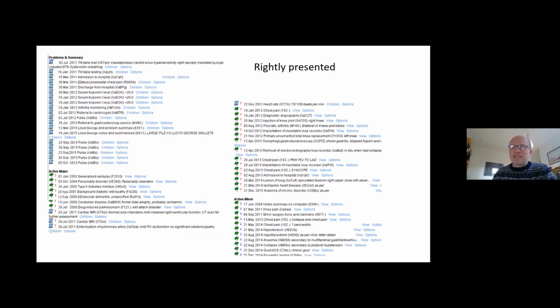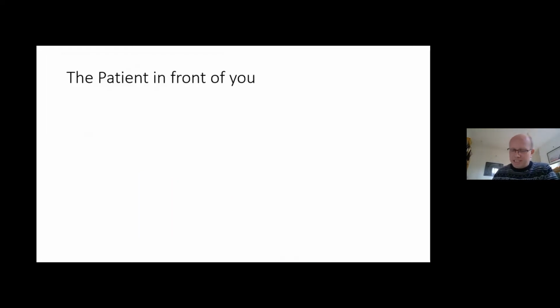Alternatively, you can get stuff like this. This is anonymized data I got from one particular clinical record a while back. As you can see, there's lots and lots of data there. It's lovely, but for clinical decision making, it's absolutely useless, because I really don't care that the patient had their pulse checked on the 23rd of September 2015. That's not relevant today. As a clinician, if I'm presented with that, I'm going to be wanting them to come in with a stubbed toe, and certainly nothing complicated, because I wouldn't have a clue what to do. So it's about presenting the right data and having the right information in front of you.